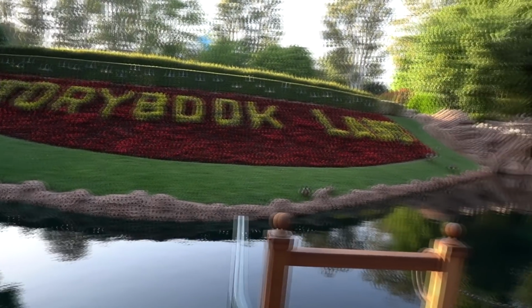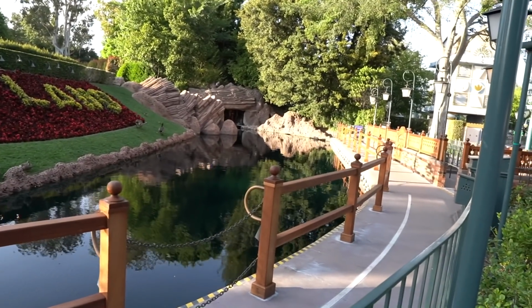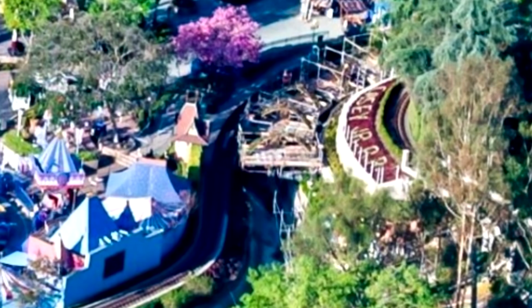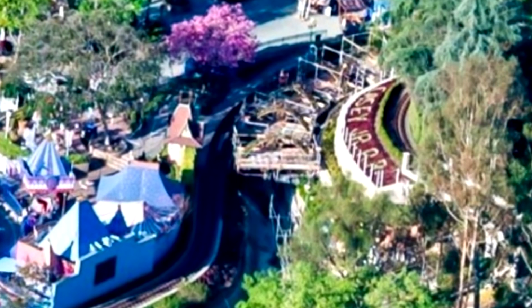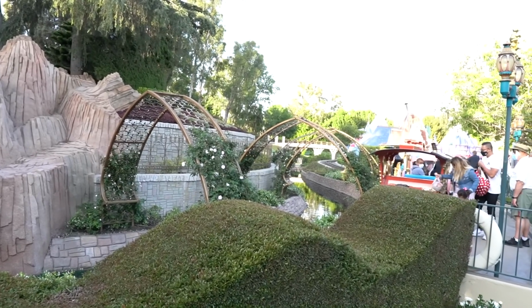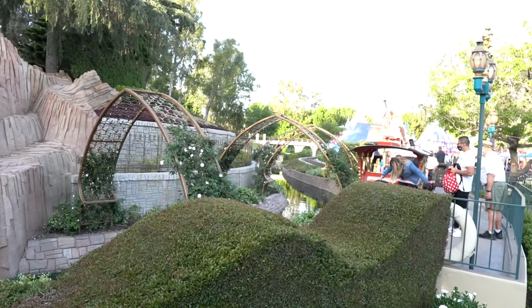We'll stay in Fantasyland and check out Storybook Land. The canal boats are still closed, but it does look like the repairs being made to the Aladdin section of the ride, the ones right next to Casey Jr., are completed. The scaffolding around the trellises has been removed, and the lights appear to be functioning when I checked on them Saturday. But no word yet on when Storybook Land might reopen, though I don't think it's going to be very long.